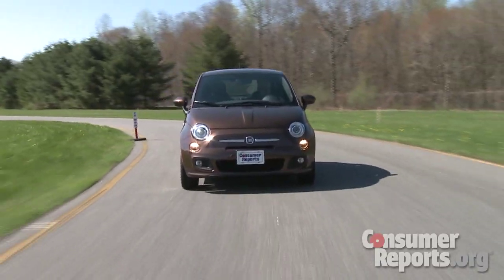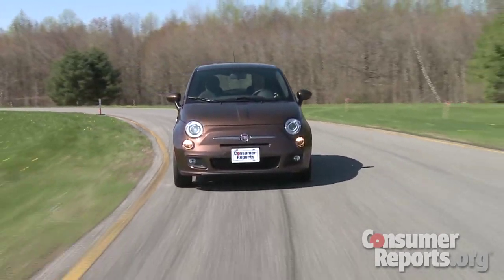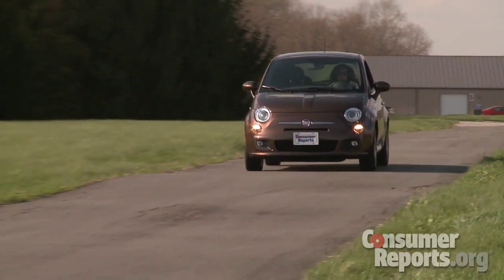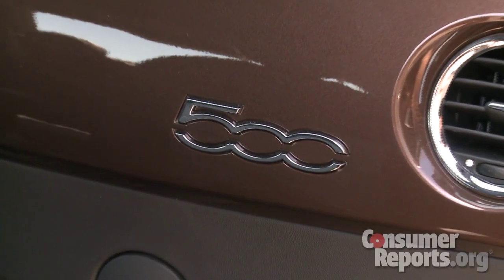Our first impression is that the 500 is pretty nimble to drive, but it doesn't quite measure up to the larger Mini when it comes to agility. Also, when it comes to the ride, well, there's only so much you can do with a wheelbase as short as this. The 500 has a pretty nice interior.